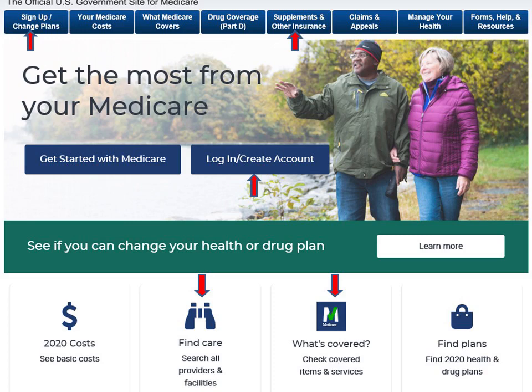If you're trying to find different providers who provide different services, there at the bottom you can see where it says Find Care, and it can give you information about finding providers and facilities and so forth. If you're wondering what Medicare covers, right next to that there's a What's Covered button, and you click that and it's going to give you detailed information about what covered items and services are available.